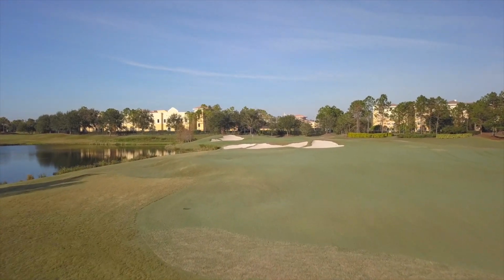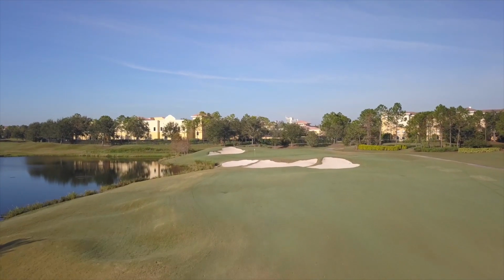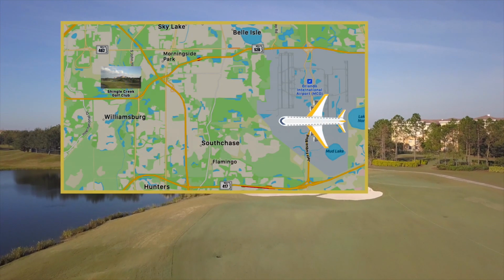Ryan Hosford, Director of Golf at one of my favorite places, Shingle Creek. Ryan, this property keeps getting better, and it seems to have the total package. Definitely. The location is top-notch.